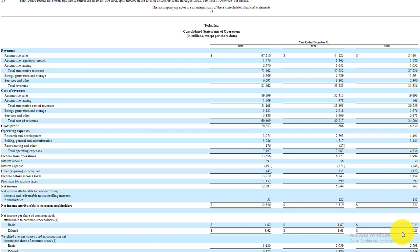And same with the services. The cost of providing those services was 5.9 billion, and they sold it for 6.1 billion. So again, not a lot of profitability. But if you notice, last year, 2021, they actually sold their services for less than it cost them. So they're going the right direction, but they're still not generating a lot of gross profit.